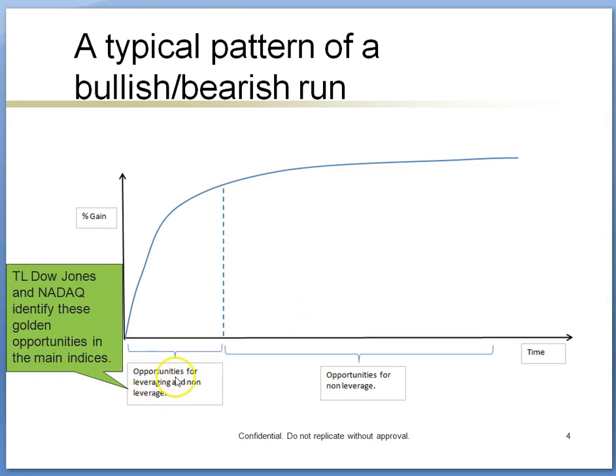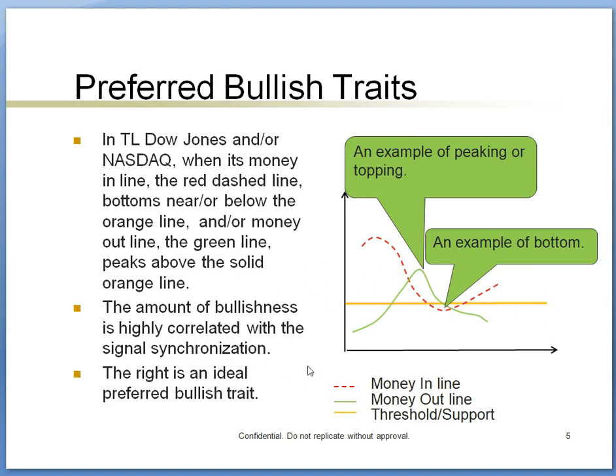In the acceleration phase, the focus is on the directional trade. A person should focus on long-term allocation, and a leverage vehicle can be in place to build equities. In the taper phase, income strategy can be deployed. Traffic lights like Dow Jones and Nasdaq can help you to identify these phases, especially the acceleration phase. When a preferred bullish trade occurs, the expected gain is nearly 100% or higher with a certain investment vehicle. The downside is limited.